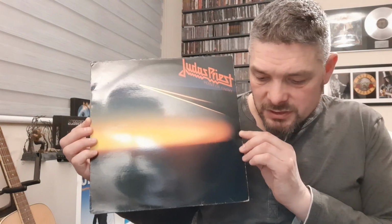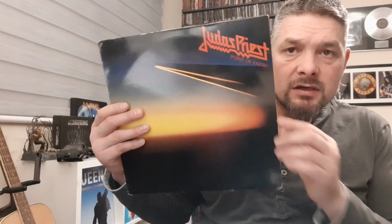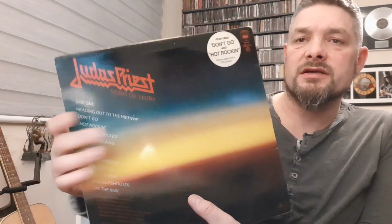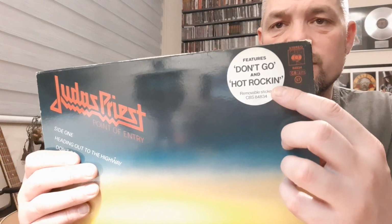And then we go to an album I really don't care much about, to be quite honest. And this is Point of Entry. This one's a bit beaten up actually, which is a shame. But this is my only original UK copy. I've got a newer one as well. But yeah, this is the hype sticker someone's put on the back.